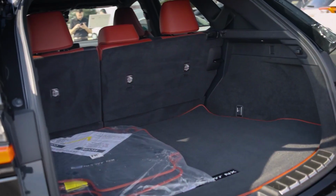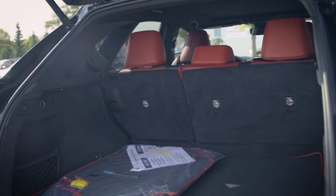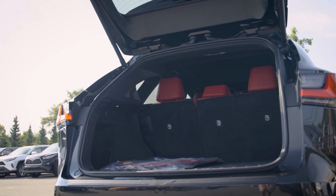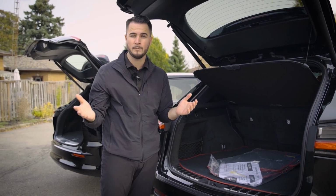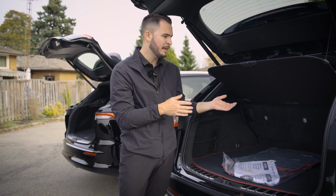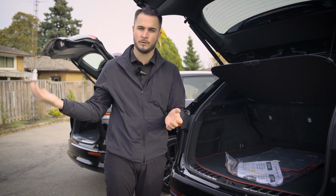But looking at the rear trunk space, the Signia is definitely way deeper than the NX350 is. I think you could throw a lot more into it, and it's maybe a little bit more practical than this vehicle. Don't get me wrong, it's still a lot of space to throw anything in. You're not going to be crammed for space wishing you got a bigger SUV. However, I still think the storage space on the NX is definitely a little bit smaller than the Crown Signia.